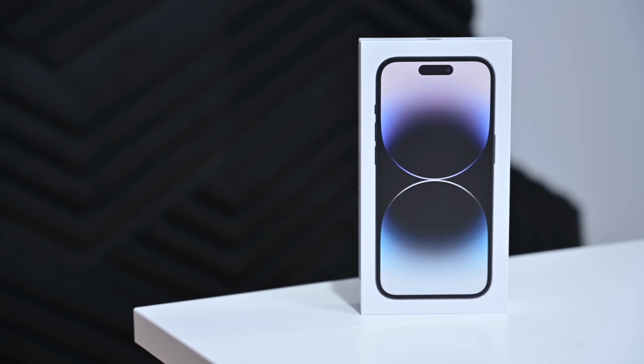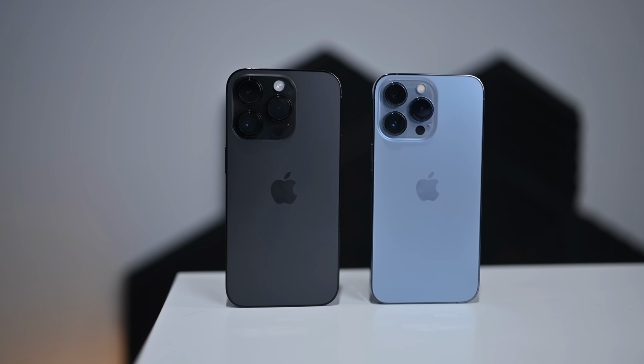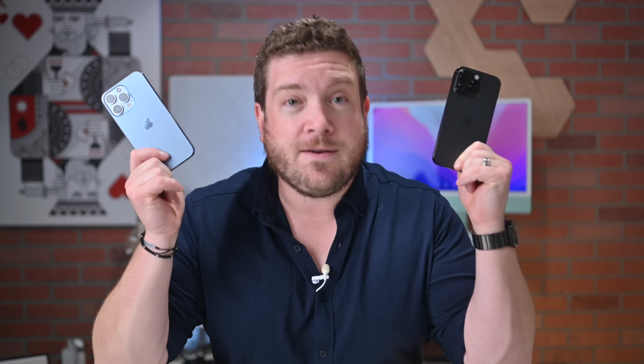And in this video, I'm going to be comparing that new iPhone 14 Pro to my existing iPhone 13 Pro. I'm going to walk you through all the changes in hardware, as well as the performance differences, and even a camera comparison. So stay tuned, buckle up, and let's start comparing Apple's iPhone 13 Pro against the brand new iPhone 14 Pro.